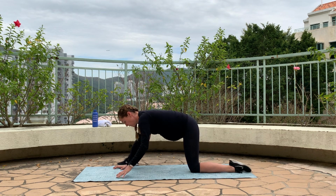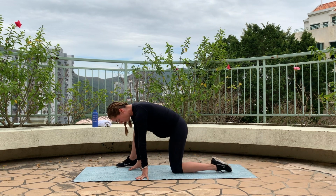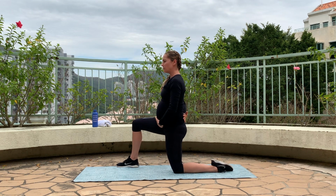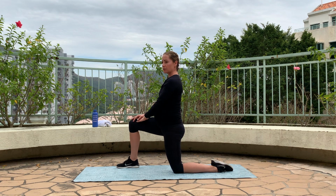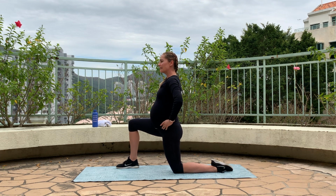Good, and before we change over to the other side, walk the foot in a little bit, walk the knee in a little bit, so we're back to that 90-90 in the knees. And we're going to come up. You can use your hands on your knees for a little bit of stability. Tuck your tailbone under here. So we'll do a couple of pelvic tucks just like we did at the beginning. You can have fingertips on hips if you're floating with your hands, if you're not using stability here. Inhale, release a little bit, and then exhale, tuck under.